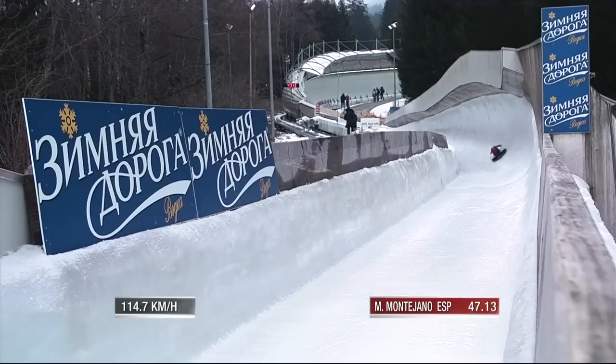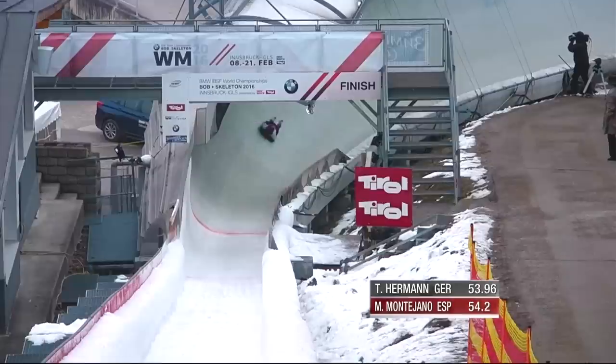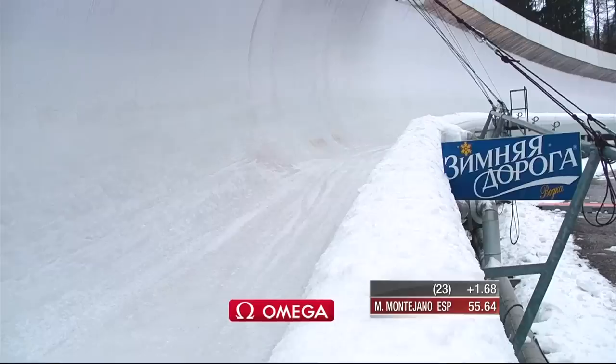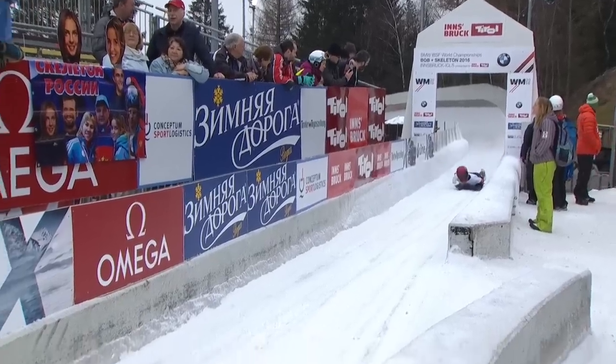21st place, she wants to get into the top 20 if she can. Slips a little down at the bottom, she's late in the labyrinth. Yeah, things start to slip a little bit out of control there, but a few things to work on for the next two, three runs, and that's all you can do, get better every run. Yep.